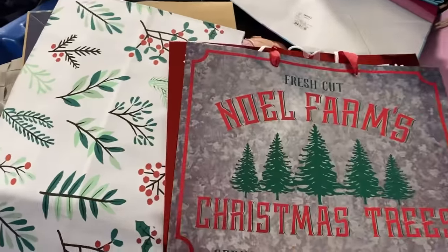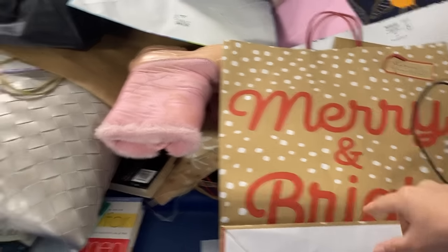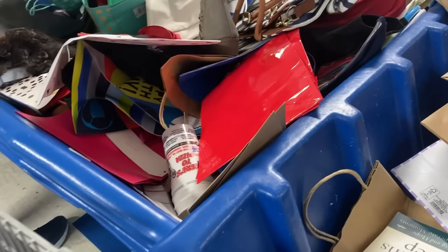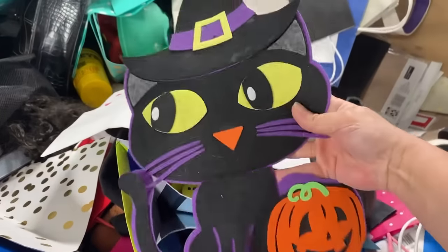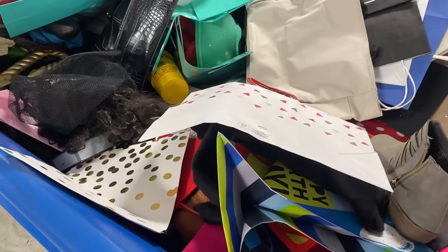A bunch of gift bags. Actually come in handy, but we don't need any. A month of gift bags. Oh, that's cute. It's adorbs, but I'm not getting Halloween stuff unless it's super, super vintage.